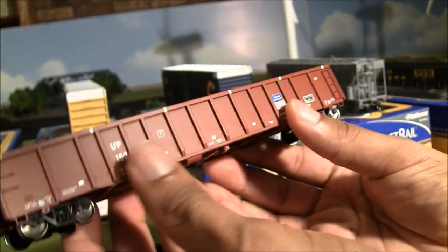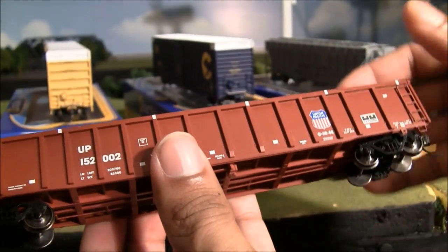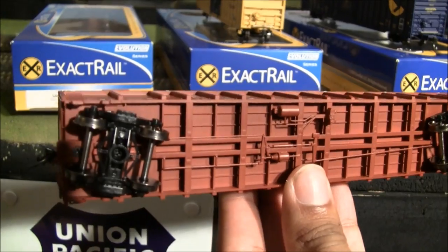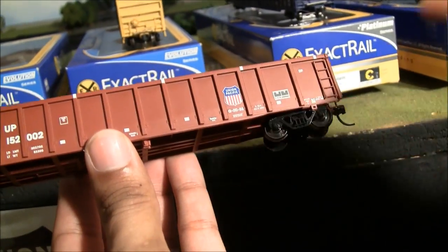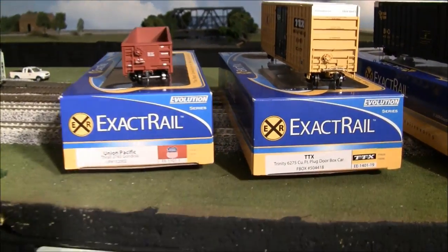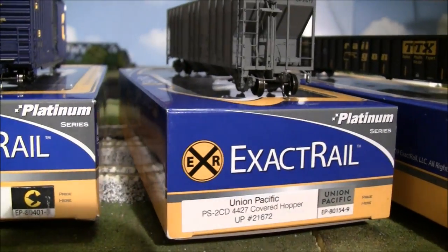One thing you will notice that's not on the Evolution Series, that I cover a little later, is there aren't any coupler cut bars. But, you know, Evolution Series is a little more budget-friendly than the Platinum Series. So we'll go into that a little more later in our final thoughts. So nice print. Again, legible under magnification or with your naked eye. Great job by ExactRail on all five pieces of this rolling stock. Just great work. I know when I get ExactRail rolling stock that it's the best out there, in my opinion. Just great details by them.